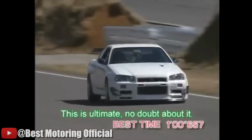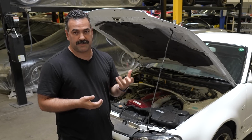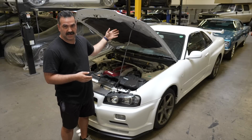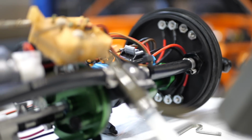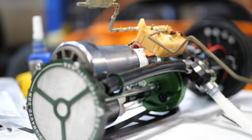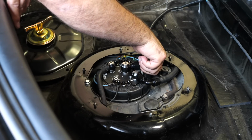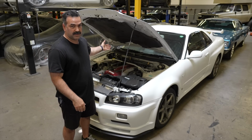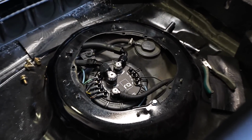These RB engines typically require a lot of fueling, so we have a new Radium fuel system for this car. It's got an in-tank fuel pump hanger with 2 pumps inside the tank. We are going to run an external surge tank system that is also going to hold another 3 pumps. And with that system, we do suspect that it is going to be more than enough fueling for what we're going to throw at this car. The final goal for this car is to make 800 all-wheel horsepower.